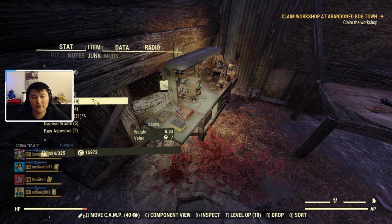Alright, so now after doing both those clears, I didn't even do them fully. I just did a rough clear of each area to demonstrate to you guys the general location of where the screws are going to be. I have 39 screws total. But let's go ahead and move on to the next method, which is killing Wendigos.